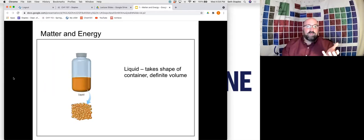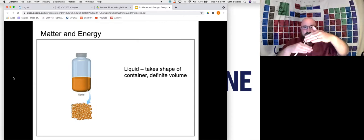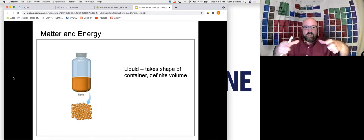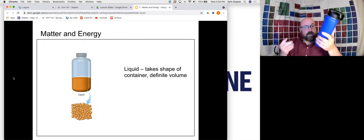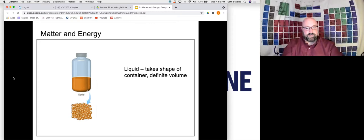Liquids, on the other hand, have a definite volume. If I take one cup of water and add it into my water bottle, it's still going to be one cup. The volume is going to be the same. The shape, however, is going to change. If I have a container that's fairly short but fairly fat like this, then the liquid's going to take that shape. I pour it into here, and now the liquid takes this shape, but the volume doesn't change. And that's important.